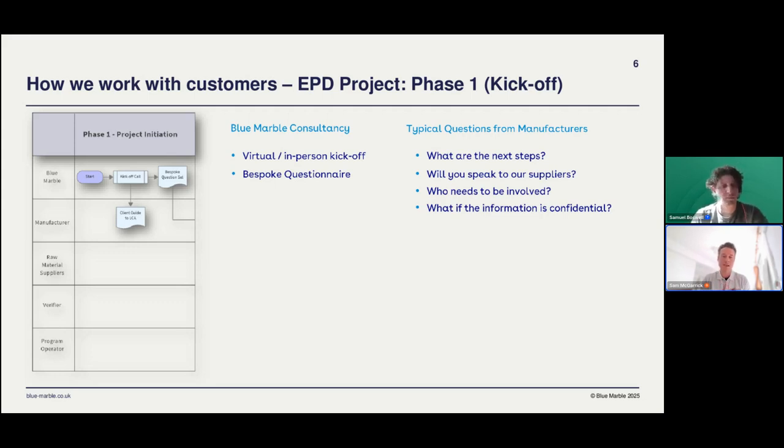And they're phrased in the language of the manufacturer. And so, if the manufacturer has a welding process, then we're asking questions about the welding process. And if it doesn't, then we're not asking for data on that.